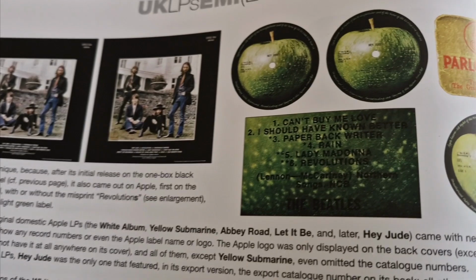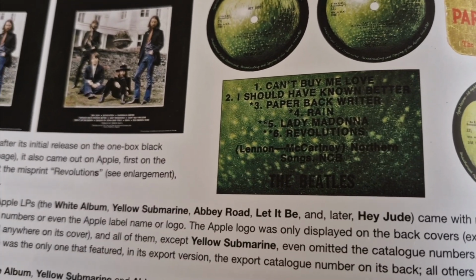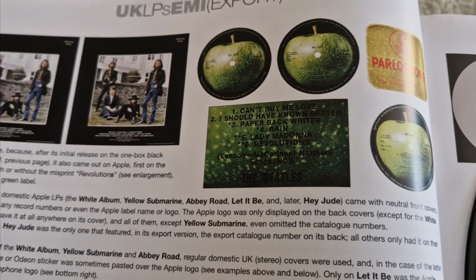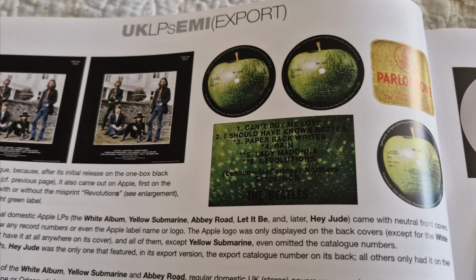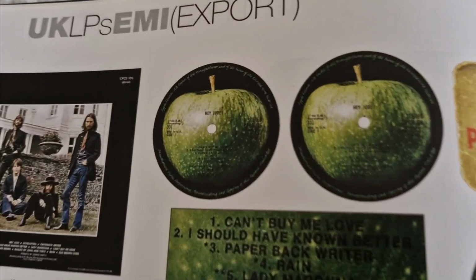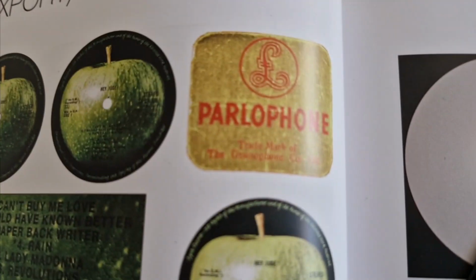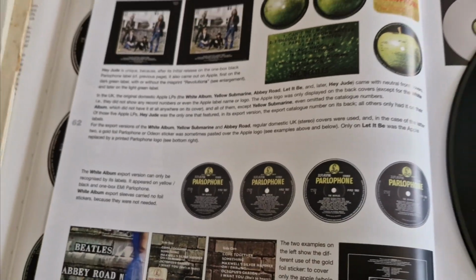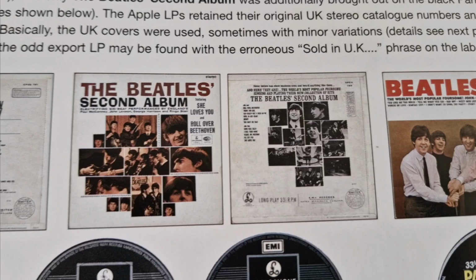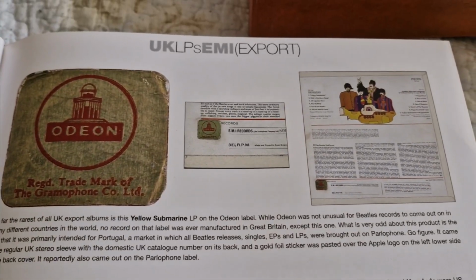I do have Hey Jude with those exact misprints, like Paperback Writer has Space and Revolutions, and Hey Jude has, yeah, I think it's only Hey Jude written there, or there is a mark. I do have Abbey Road with this sticker. I mean, I do have all of them. So the only one that is missing is the second album. So that's the only one that I have to get. And as you know, I do have this one as well.